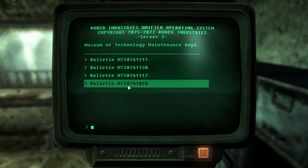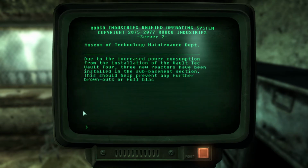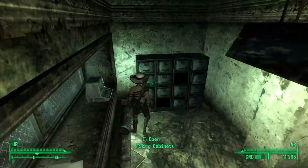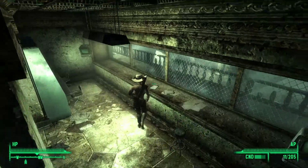Alright, October. Due to the increased power consumption from the installation of the Vault-Tec Vault Tour, 3 new reactors have been installed in the sub-basement section. This should help prevent any further brownouts or full blackouts in the visitor galleries that we've been experiencing. Thanks for your patience during this transition. Man, this sounds like a really janky museum, doesn't it?